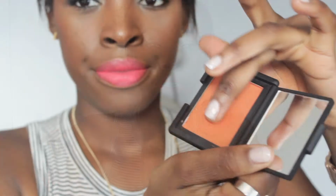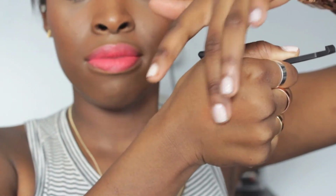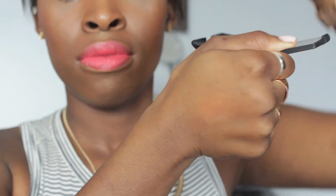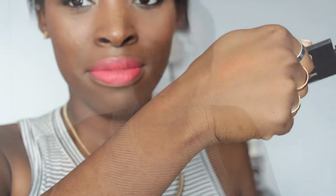I've also really been loving this NARS blush in the shade, oh, sorry for blinding you, Taj Mahal. It's like this burnt orange color of love. That's it right there. It's pretty orange, and it looks really intense, but once I put it on, it's just kind of this golden, bronzy, beautiful look.